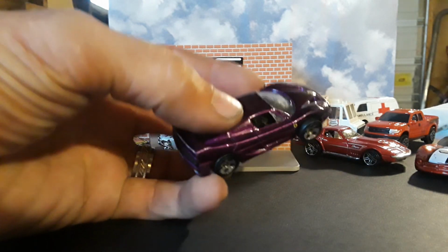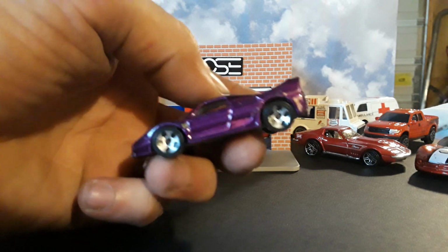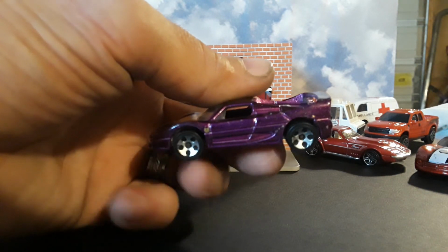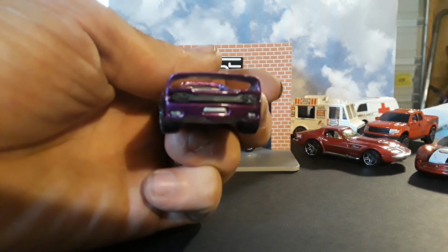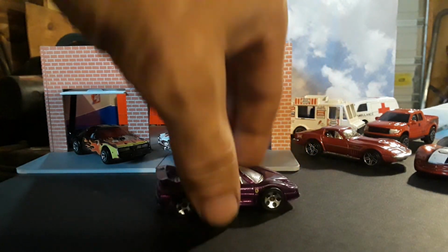And a Ferrari F50. Pretty sure I do not have this F50 in purple. I like them wheels when they put them on the Ferraris and Lamborghinis. It was the Lamborghinis I had with them style wheels factory. They had the holes in them like that, the 5 holes. So I'm happy to add that. I'm always happy to pick up a Ferrari for 50 cents. And it has a '99 Malaysia base.